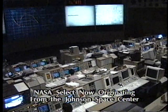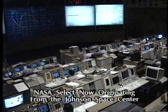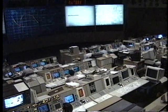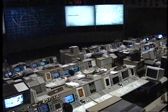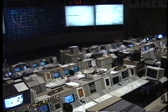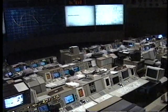Altitude now 57 miles. Endeavour 208 miles east of the Kennedy Space Center. Speed now 7,000 miles an hour. 5 minutes and 20 seconds since launch. And 3 minutes and 10 seconds to go before shutdown of the main engines.